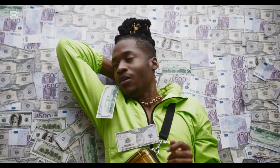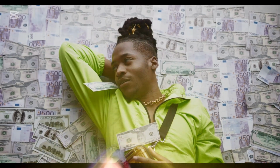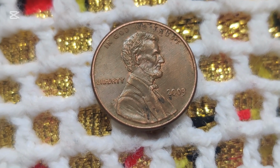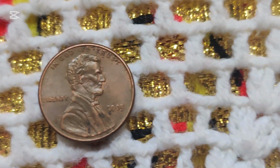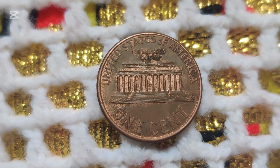Today, we're diving into the fascinating world of the 2003 Lincoln 1-cent coin, a small copper beauty that might be sitting in your pocket right now, worth more than you think. This tiny cent could be worth up to $20.01, and believe it or not, it's all because of its history, condition, and rare varieties. So stay tuned, you won't want to miss a second of this.